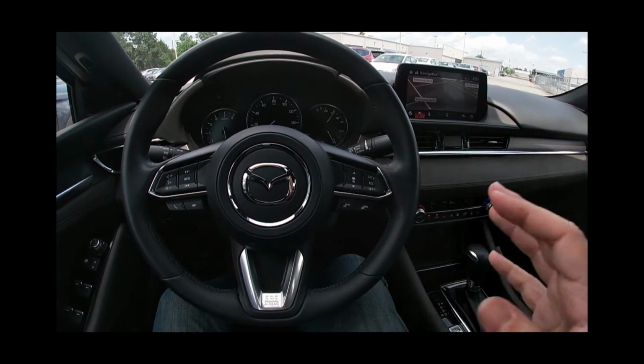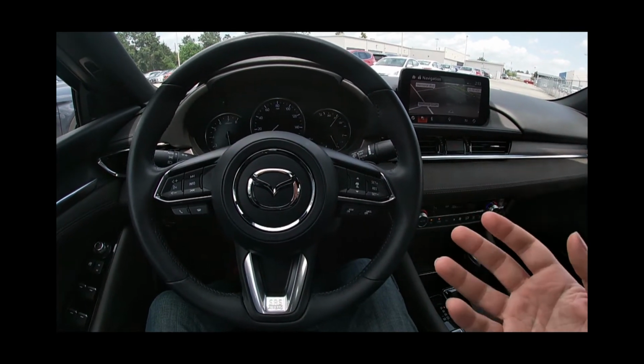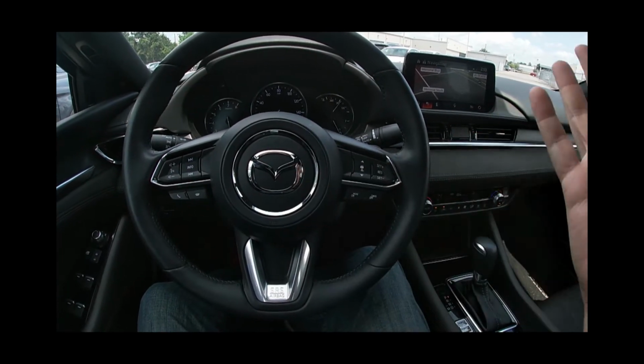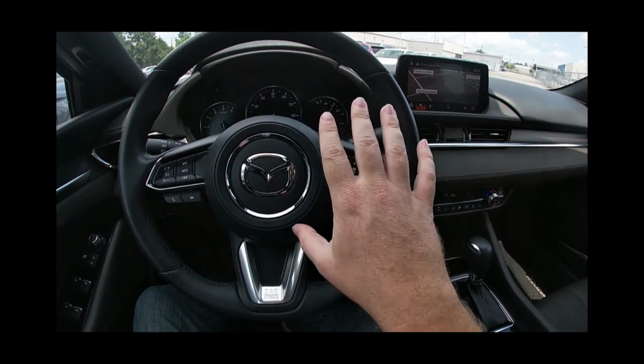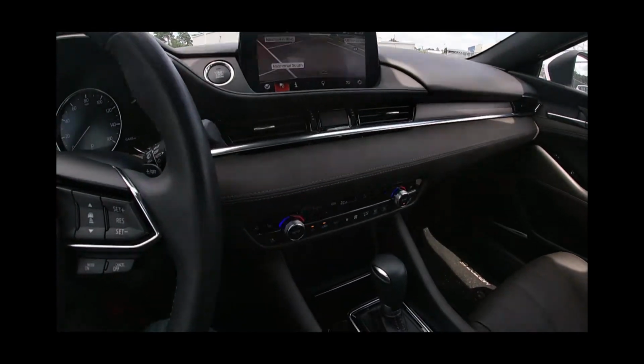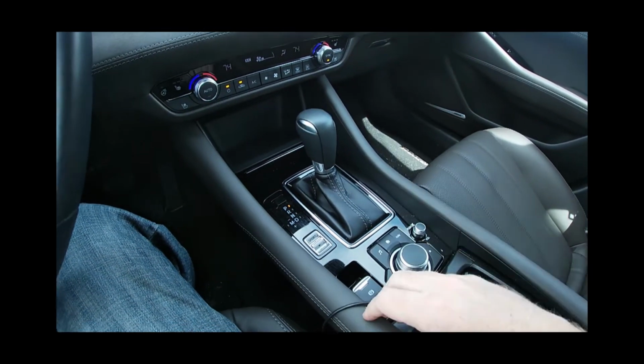Now, the other thing that I'm really liking about these interiors, aside from the way they look and feel, is the fact that I wouldn't exactly call this interior cluttered. I mean, yes, you have buttons for every single kind of convenience you could think of, whether it's here on the steering wheel, whether it's the 8-inch infotainment display at the top of the dash, or maybe even things like the automatic climate zone or all of the stuff down here in the center console.